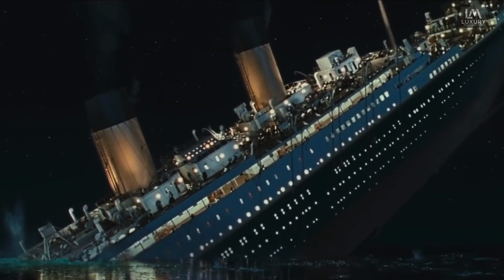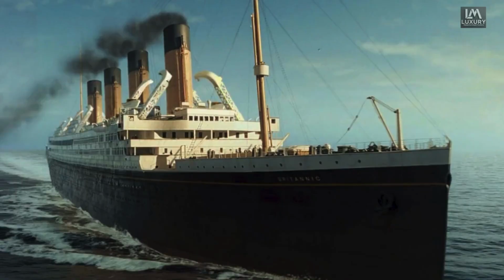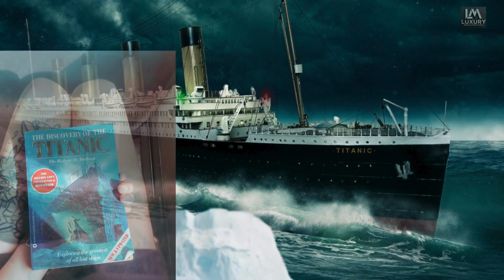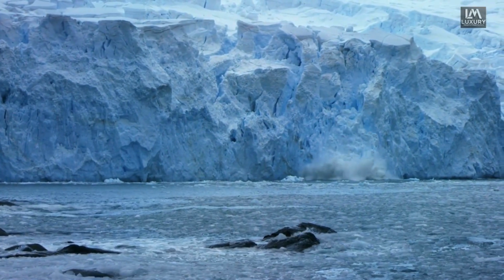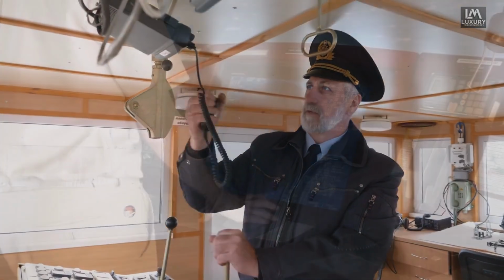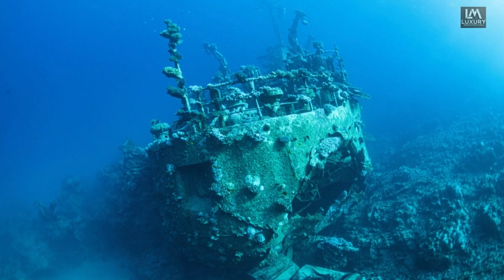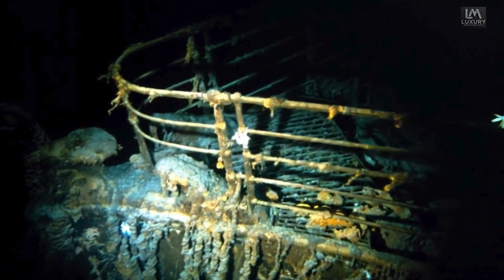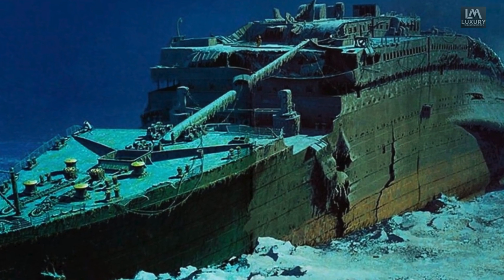The Titanic remains one of the most haunting tragedies in maritime history. Its story continues to captivate generations, reminding us of the price of human ambition and the relentless power of nature. Today, strict safety measures ensure that no ship sails without enough lifeboats. Advanced radar and iceberg tracking keep modern vessels out of danger. The Titanic was lost, but from its wreckage, the future of maritime safety was born.